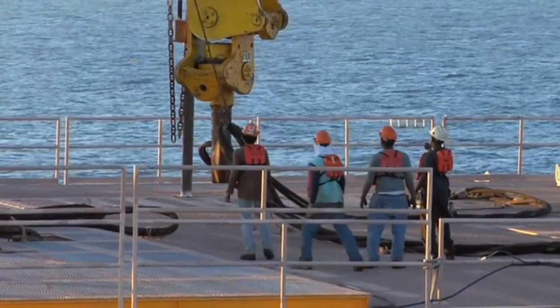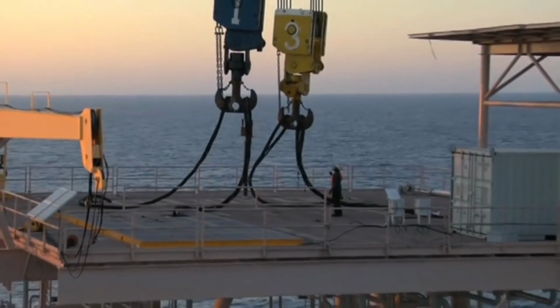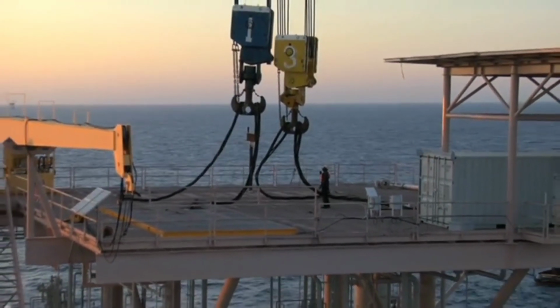Riggers attach the crane to the large sling atop the deck. The crane lifts and tightens the slings to hold part of the deck weight.